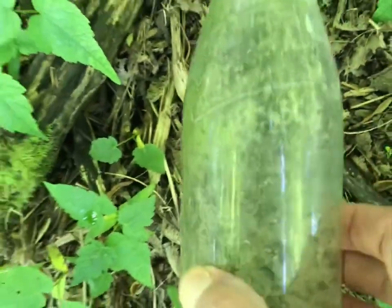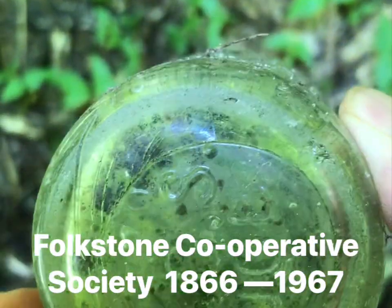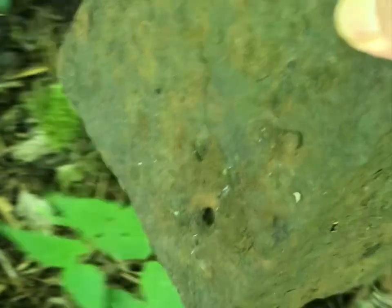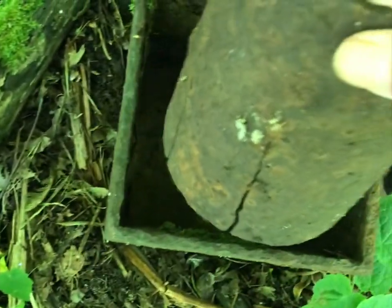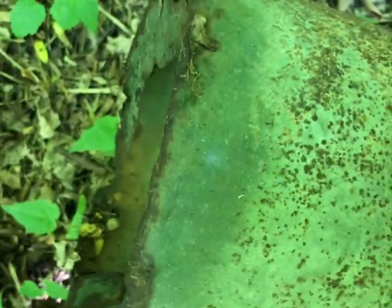Old bowl there. Yeah, it's broken. Folkestone Cooperative Society Limited. Old milk bottle. Oh, that is heavy. What is that? That's cast. That's cast. Something there as well. Really heavy metal. That looks like an old saucepan.